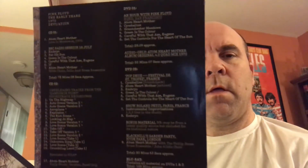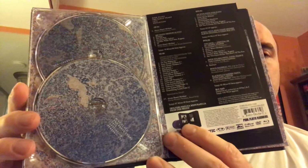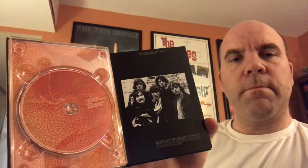This one is 1970. It's called Deviation. This has got a track listing that separates from the back of the CD after you take the cellophane or whatever off the cover. And then the last one that I have is the 1968. It's called Germination. And these open up like a book. And there's one CD there, and there's two CDs here.